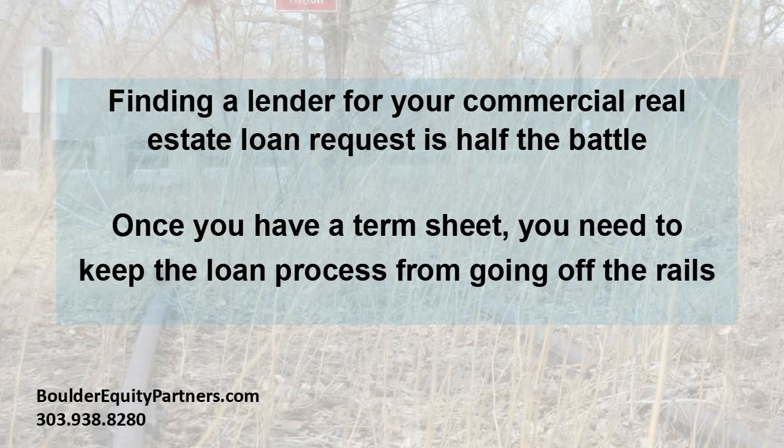As a commercial real estate lender, I review a dozen or more loan requests every single day. I find that many borrowers believe that once they get their term sheet, their work is done. Now they can just sit back and wait for funding, but that is not necessarily the case. Finding a lender for your commercial real estate loan is half the battle. Next, you need to go through the underwriting process, close the loan, and get funded.